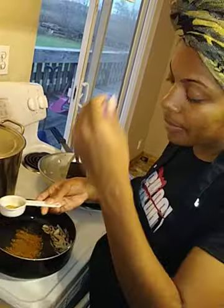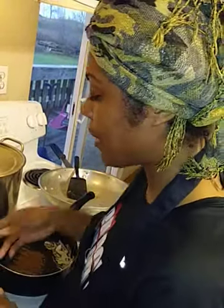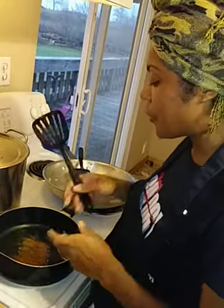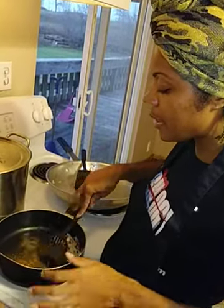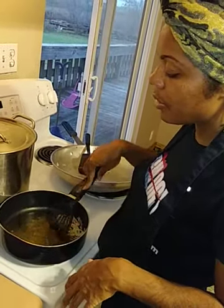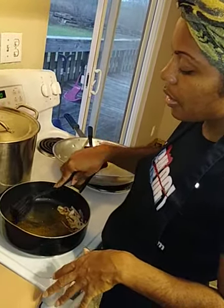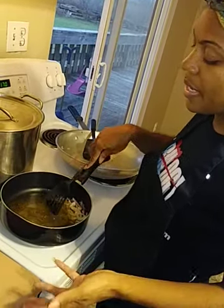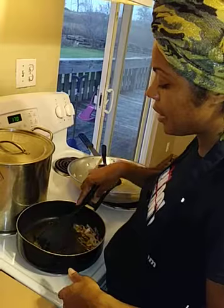And that's the smell everybody smells when they come. They're like, something smells good in here. Is food done? I'm like, no. The food just started. But I cook my seasonings in my oil so that way it's evenly distributed throughout all the vegetables that I put in here. And then at the end, I really don't have to add any seasonings to it.